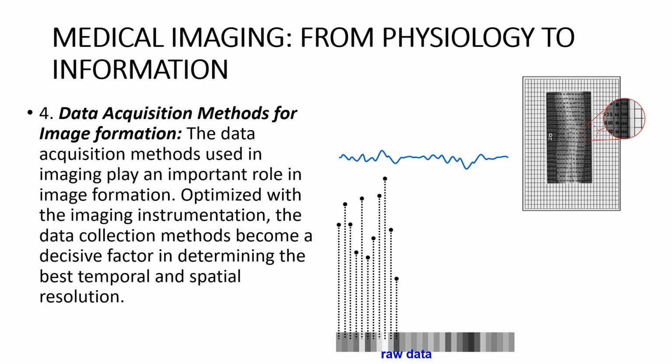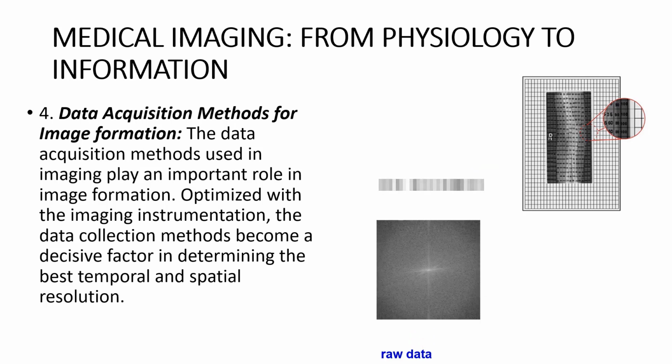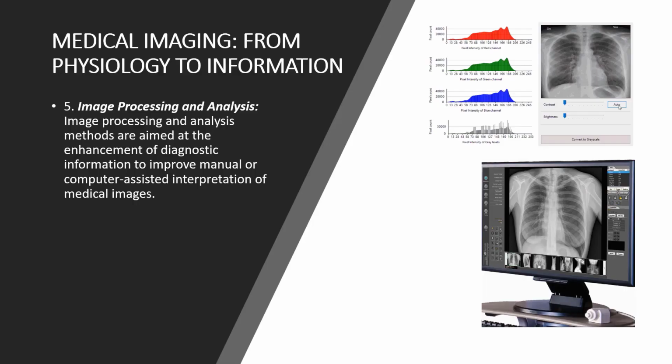This is called raw data. The raw data is stored in the computer in rows and columns so that we can go back and take the stored data and manipulate that data.